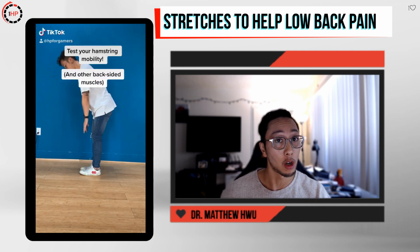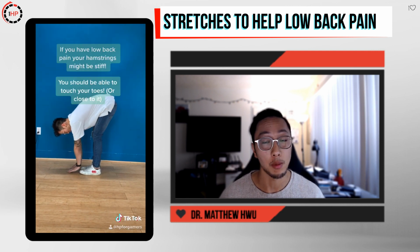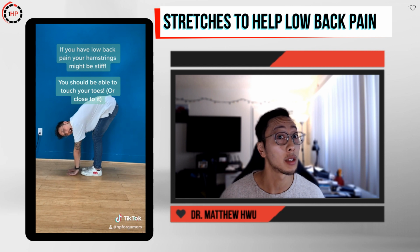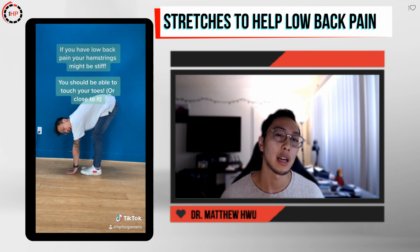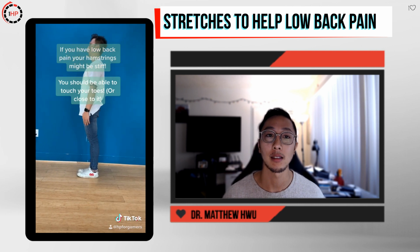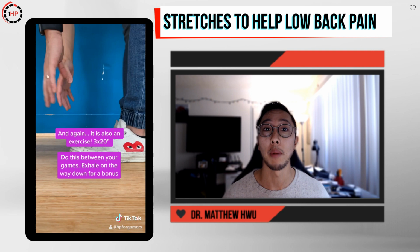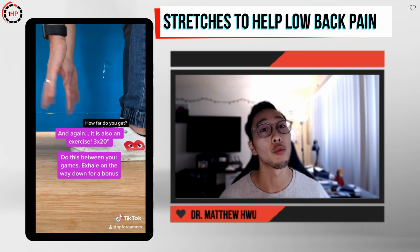And then you can also stand up, slightly bend your knees, or if you keep your knees straight, you can bend all the way down, try to touch your toes, and you can use that as somewhat of a test. Perform each of those for 20 seconds at a time, doing it in between your games or after your gaming session, for about 3 sets to really get a full stretch in.